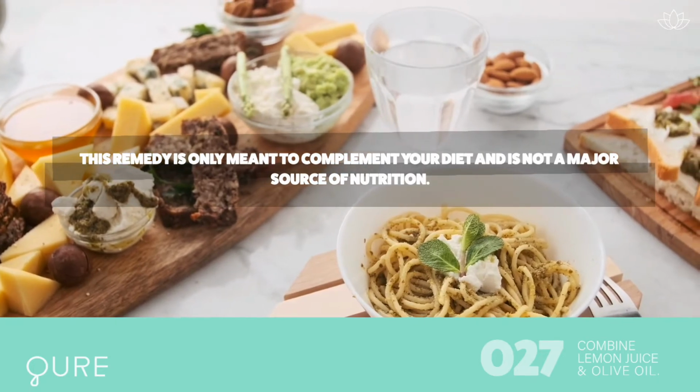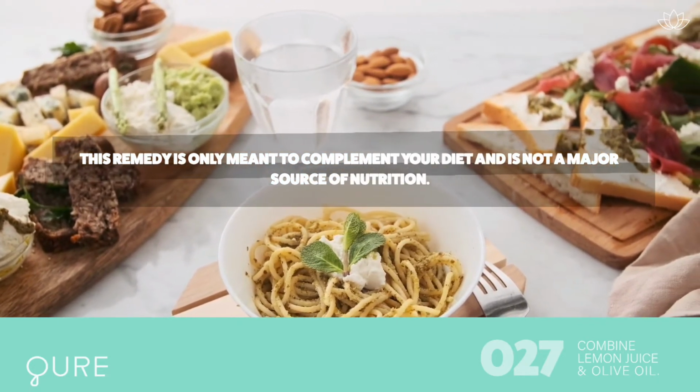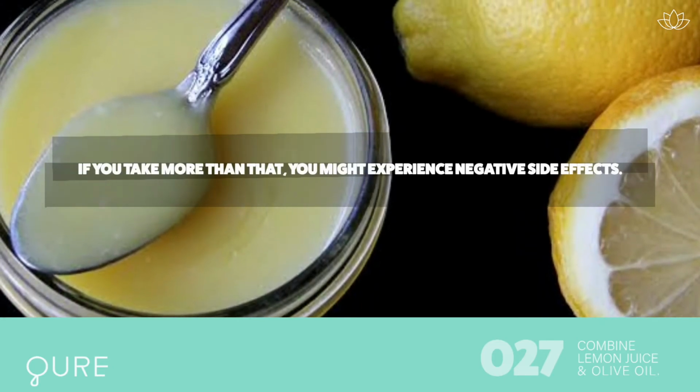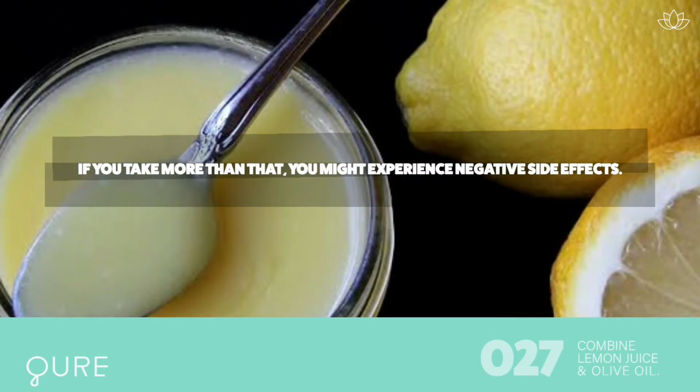This remedy is only meant to complement your diet and is not a major source of nutrition. You shouldn't drink more than a spoonful per day. If you take more than that, you might experience negative side effects.